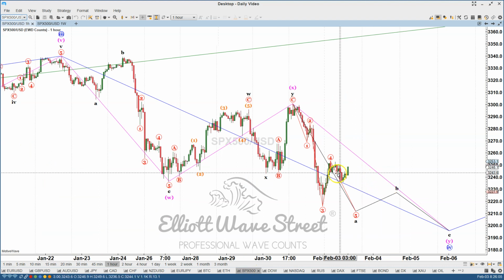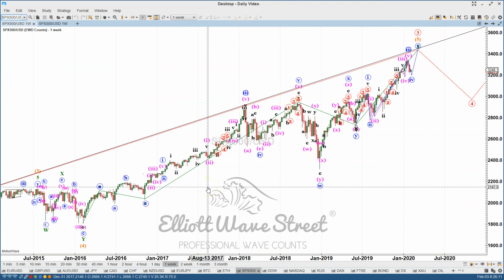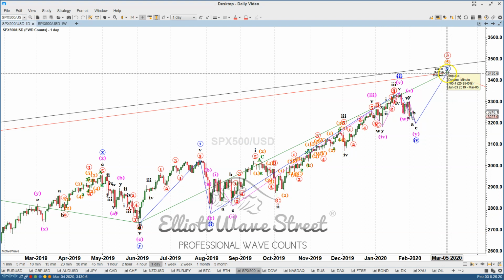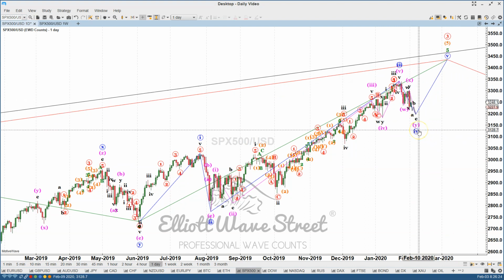Let's have a look at the S&P. The S&P, it's going down. I think that we are in the Black Friday for traders on the S&P because we are having a discount on the weekly chart. Look, on the daily chart, here we have the price. There we go. The price doing a wave 4, but this wave 4 can end at any moment.